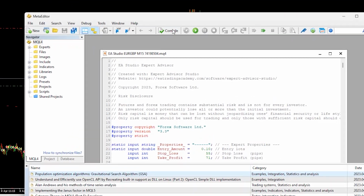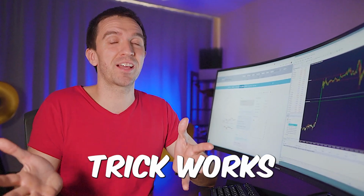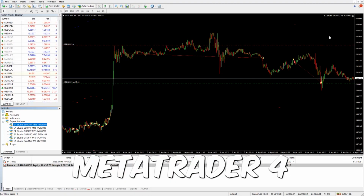Now if you decide to use MetaTrader 5, what you need to do is actually go to the code of the expert advisors and make sure to compile from here. Simply, the refresh trick works only on MetaTrader 4.